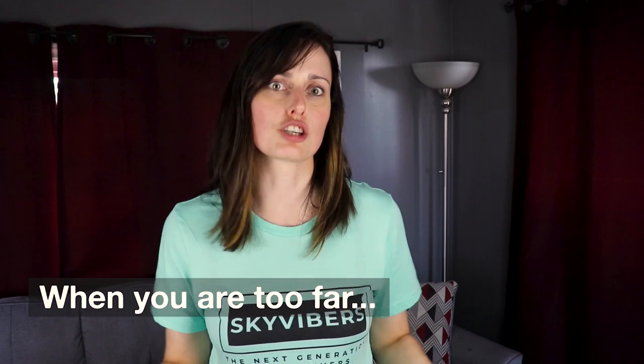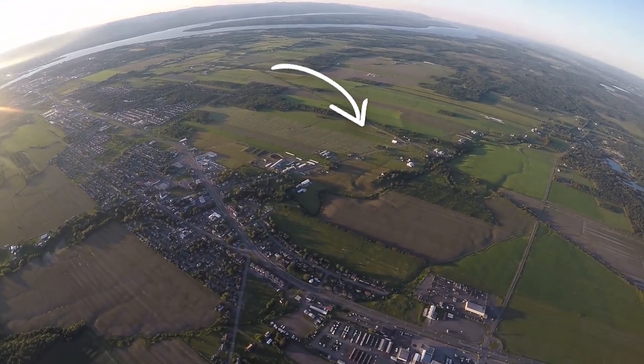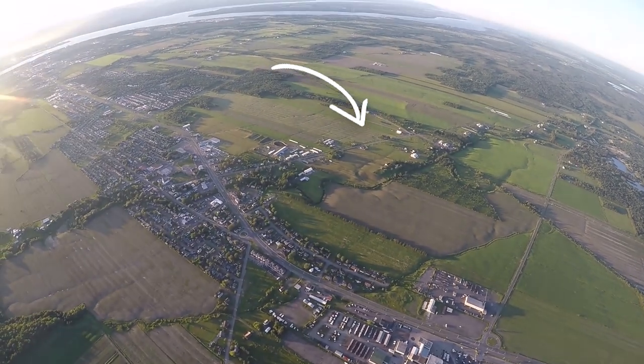All right, so those were four elements that I wanted to share with you to help you avoid being in a long spot situation and land off your landing zone. But now, what do you do when you are in a long spot situation where you're doubting that you're gonna make it back to your drop zone? Well, let's talk about some tips for you.